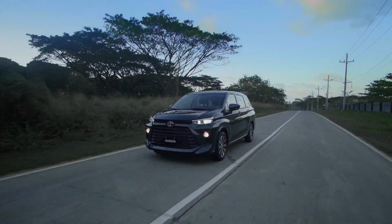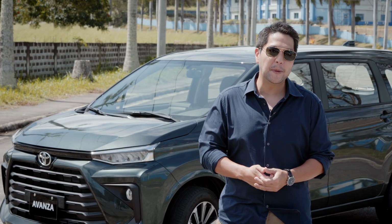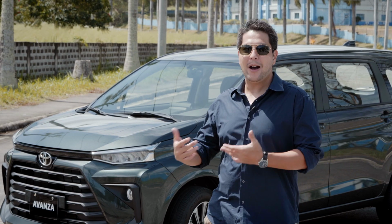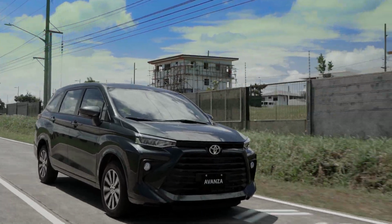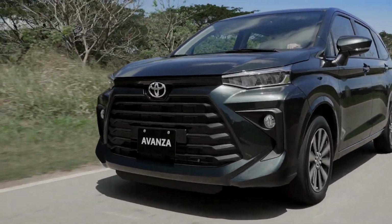And with gas prices skyrocketing as of the moment, I mean, obviously you want your car to be as fuel efficient as possible, but without losing the power that comes with it. And that's exactly where the CVT transmission and the front wheel drive platform come into play.